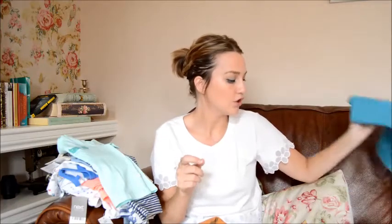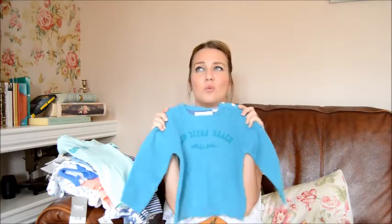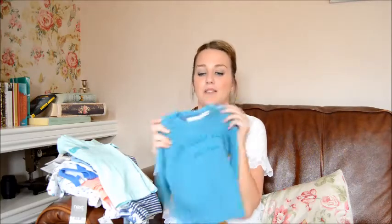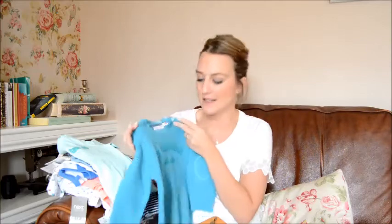Lastly, I've got three more things to show you. So two jumpers next. This was $15.99 and it's aged 12 to 18 months. I'm not too sure why, but it is a jumper, so obviously he's not going to need a jumper for a while, hopefully, if the sun stays out. But yeah, I just fell in love with the colour of this.